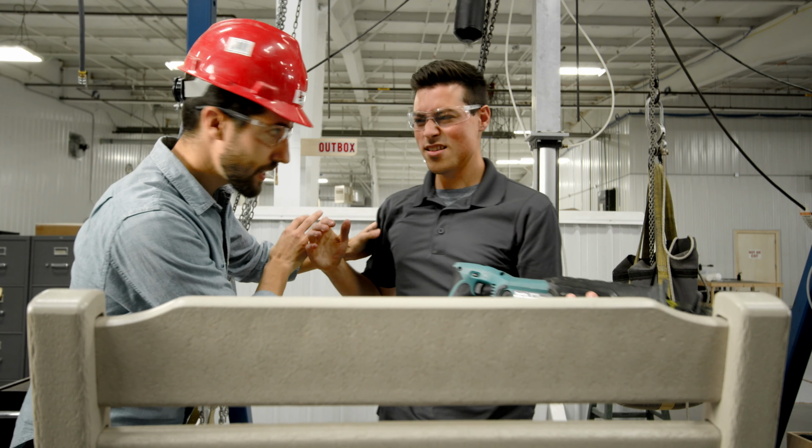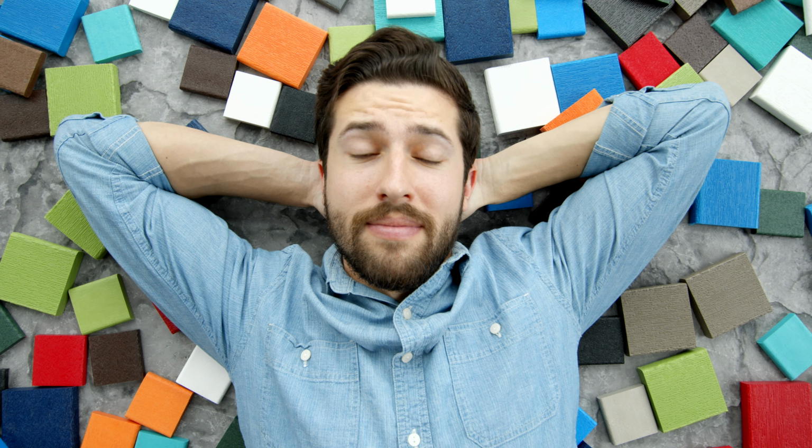Whoa, whoa, whoa, I think that's enough. And POLYWOOD's available in all these great colors.